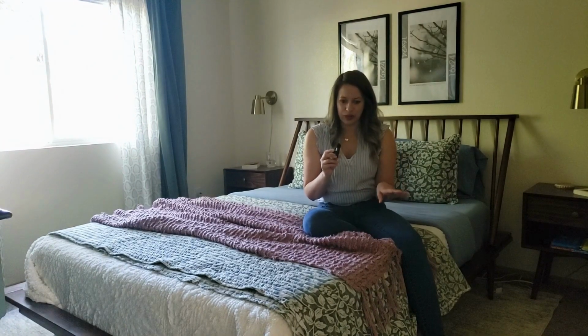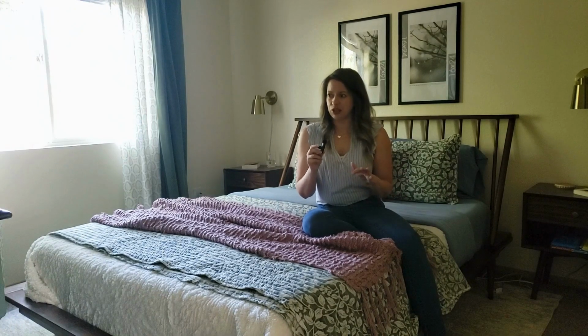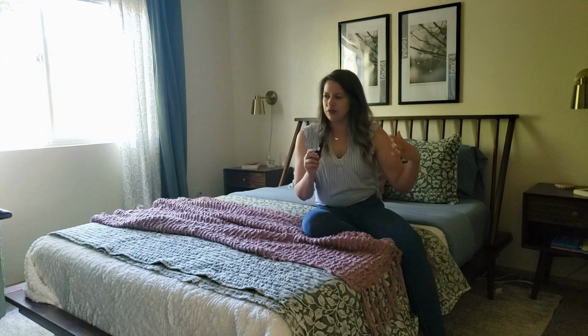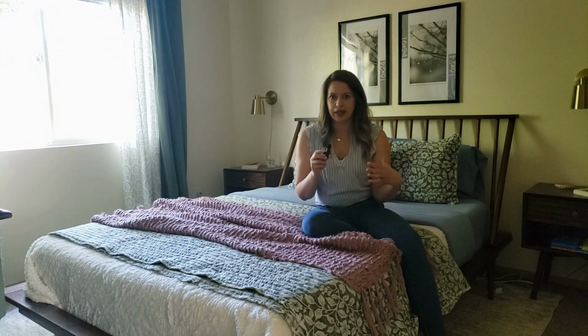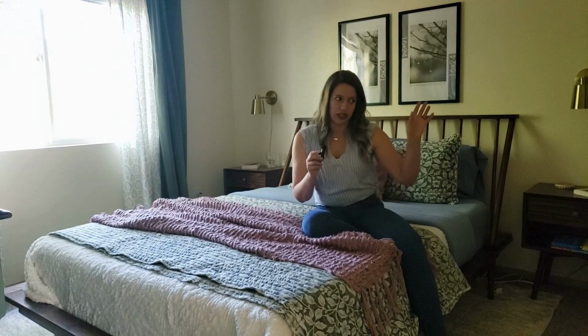Coming into the bedroom, we turned the smaller bedroom into our main master bedroom, and that was because it just fit our furniture a little bit better. We don't have that much bedroom furniture. I use a dresser, and my husband doesn't have very many clothes, so he has a little shelf in the closet that he uses.